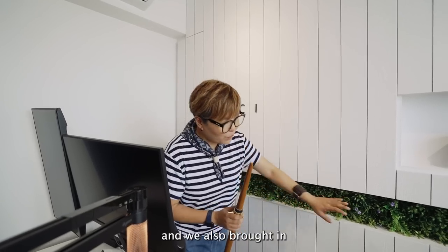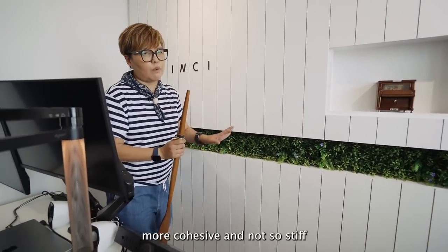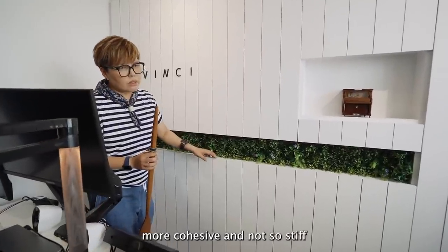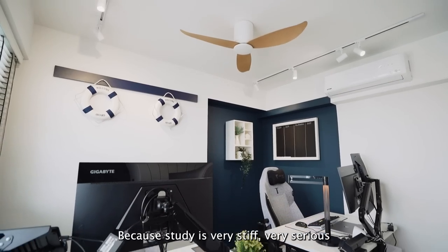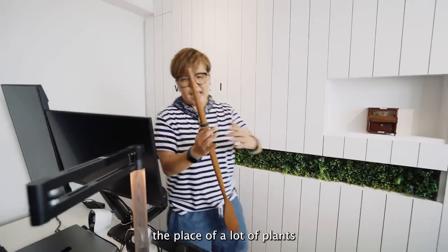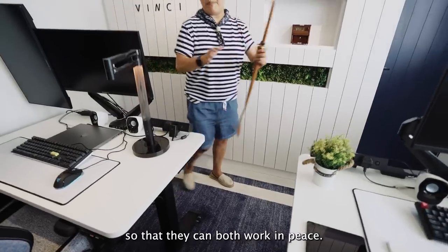So, and we also brought in all these funny things lah, just to make the whole space more cohesive and not so stiff lah, because study is very stiff ma, very serious. So now we have livened up the place with a lot of plants and nice carpet as well, so that they can both work in peace.